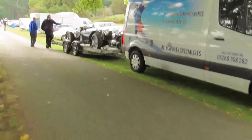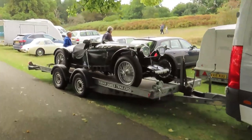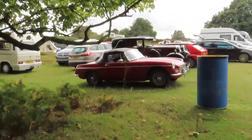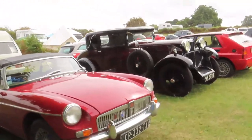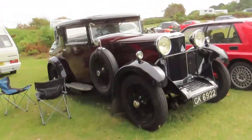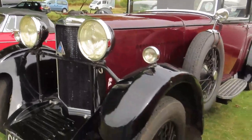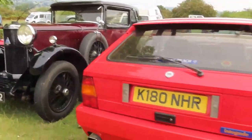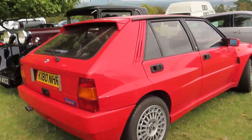Right, as we go further up, we've got even more. Another very nice Riley. You've got an MGB. Wasn't expecting to see one of those. And something very, very old behind it. Now, what is this? It is a Sunbeam, I think. That's very, very rare. And couldn't be further from the Sunbeam is this Lancia Delta Integrale.